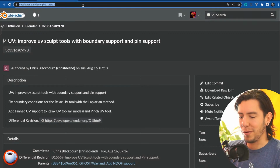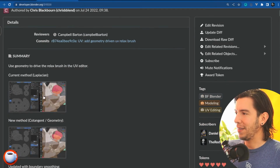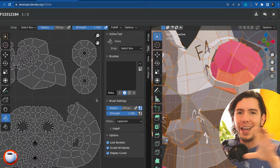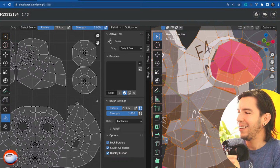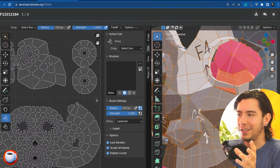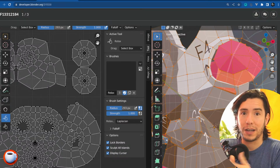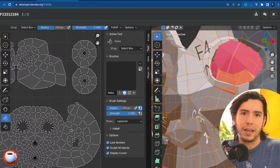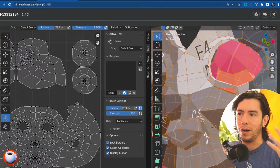And speaking of the Laplacian method for relaxing, there is a new method for relaxing your UVs that takes into account geometry. I was spoiling the feature while explaining it. So the Laplacian method looks pretty nice and neat in the UV editor. When you start relaxing, it looks beautiful. However, that's not really always what you want, because what you want is not to have everything evenly spaced, but to take into account the size of the geometry in the 3D viewport, the actual size, for example. So you preserve the detail where it matters.